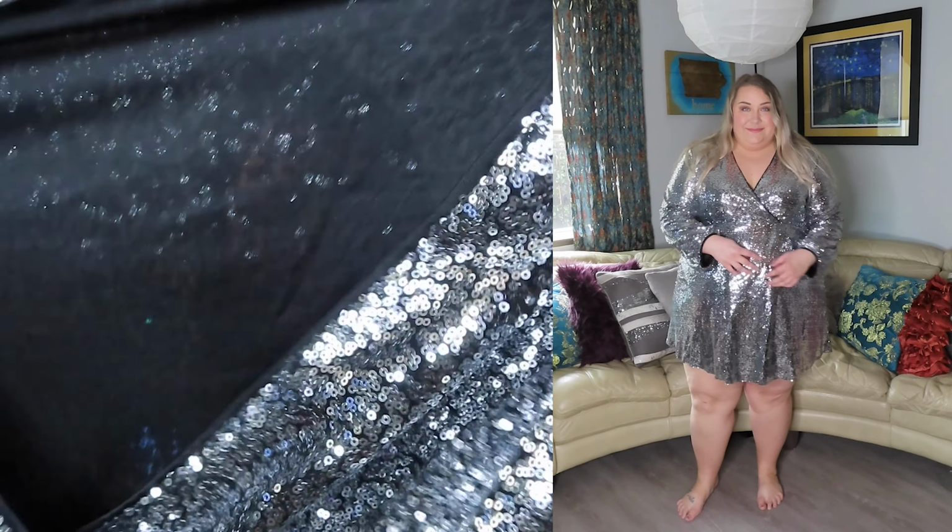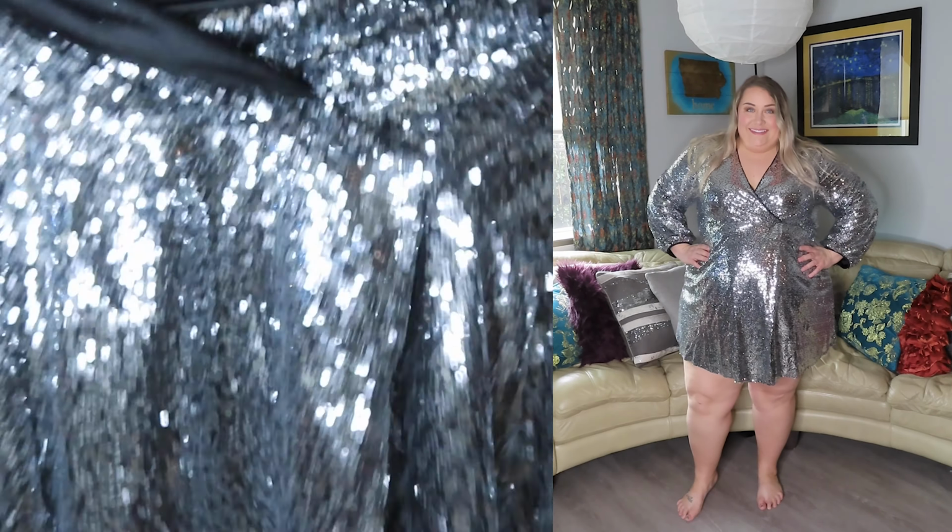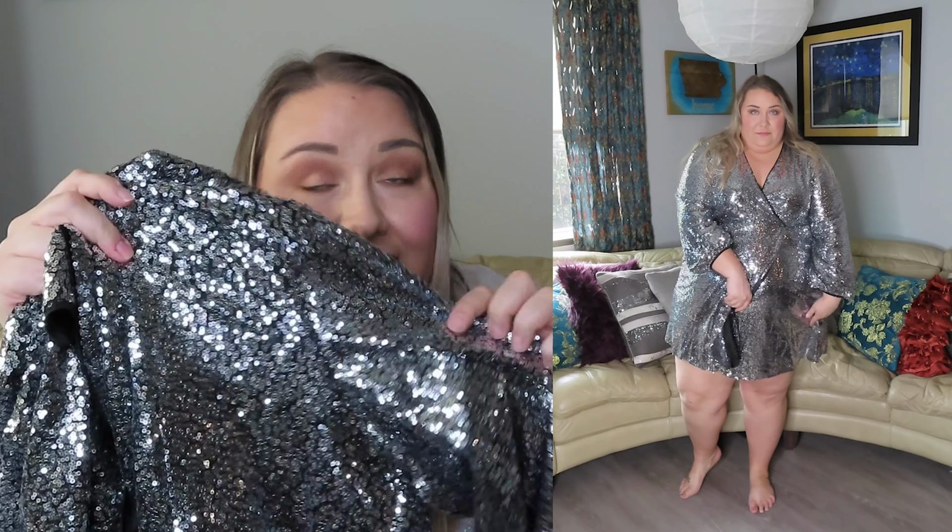I love the length of this as well. It is definitely more of an above the knee fit for most people. It fits me just a little bit shorter, and I'm okay with it. It wasn't too short to where I felt uncomfortable. And you could absolutely put some really fun tights underneath of this, like a textured tight or even a sparkle tight with some cute booties or knee highs if you're so daring. And it would be such a show-stopping New Year's Eve outfit.